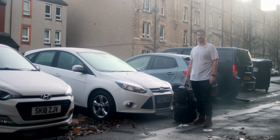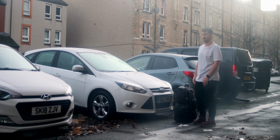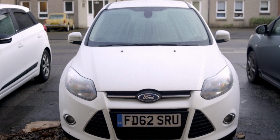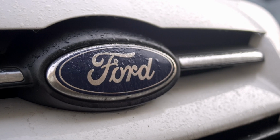Well, good morning, gang. Today we travel through Scotland to Inverness. We were in Edinburgh for the past 2 days, but you know, we got sick, so we just chilled, and now we're going to Inverness. This is our new car. It's a Ford Focus, and it's beautiful.